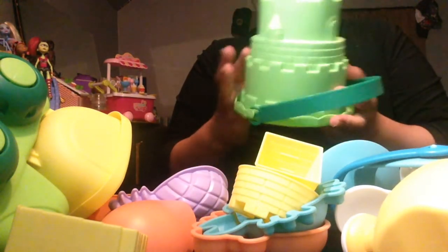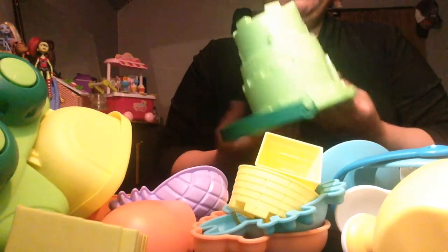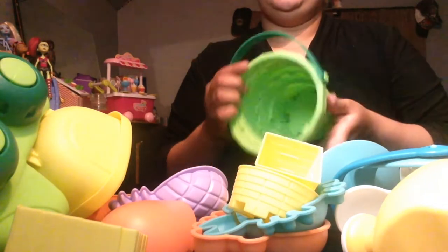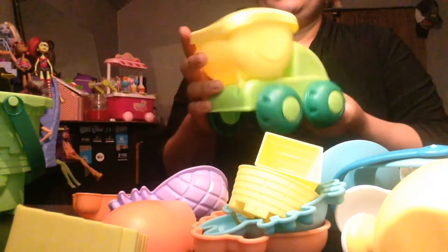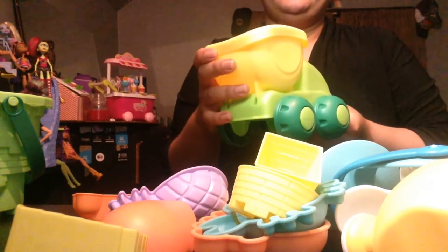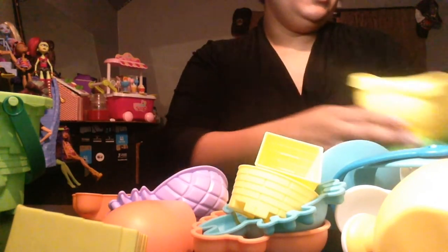and a sandcastle with a lot of detail. I know I could not make the sandcastle on my own. Another big thing is this working truck, and it can dump sand. Let's put it there.